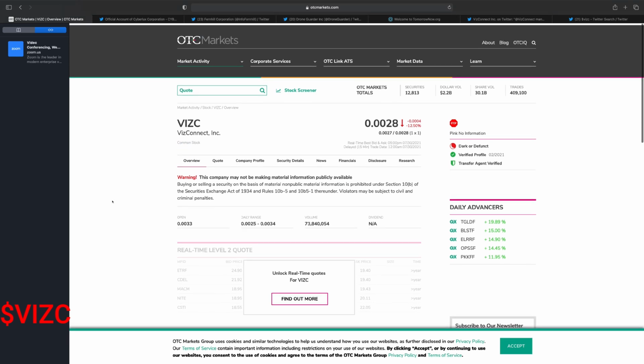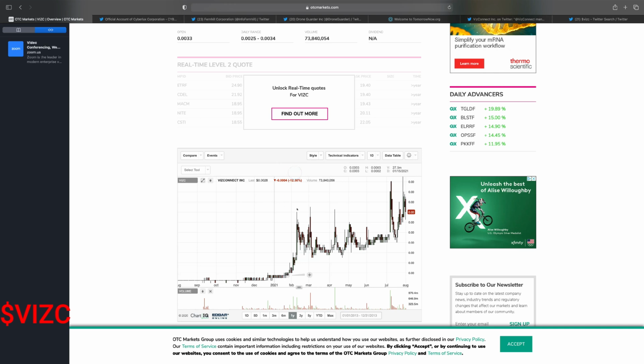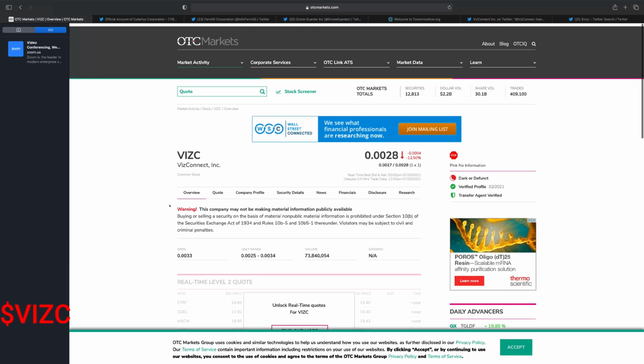If we take a look here at the chart, this chart has been channeling absolutely fabulously. And if you look at the strength in this chart, even though we did have this dip here, this was where people found the rumors of what might be happening. Obviously when that happens, stock pulls back when there is no news. But now people are starting to see the connections between VIZC and Tomorrow IO.